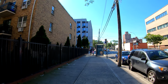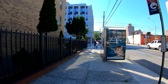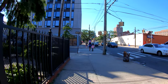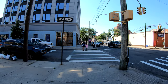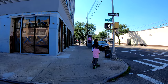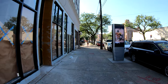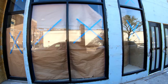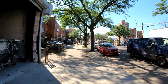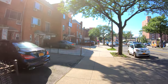This big building in front of me on the next street, I actually don't remember what it used to be, but it's definitely new construction. It's amazing how much the neighborhood has changed. So here you can see some blue tape and some paper while the building is being constructed. There's neurology, cosmetic dentistry.